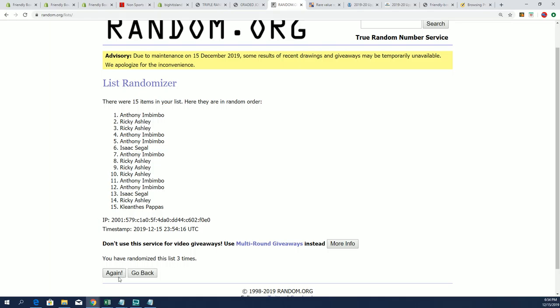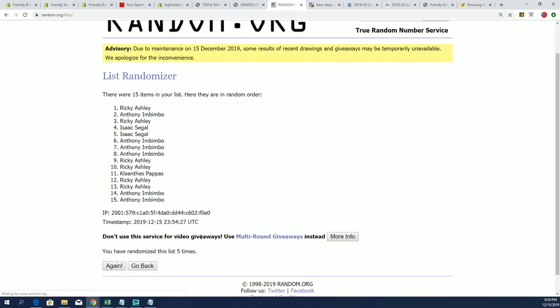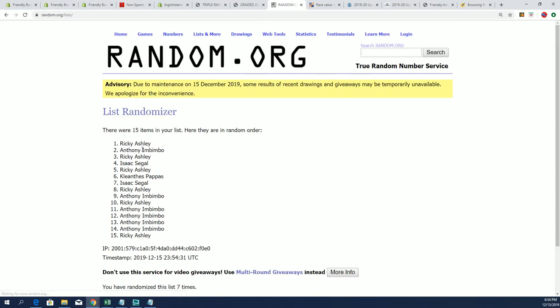In the Star Wars action figure box break, getting your spot for cheap. Lucky number seven.